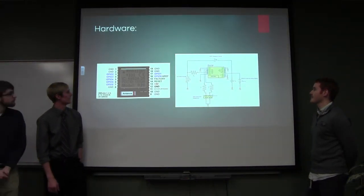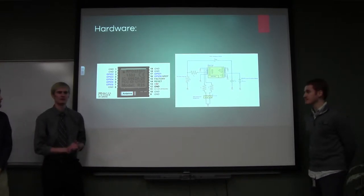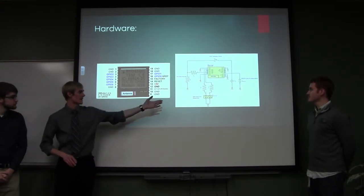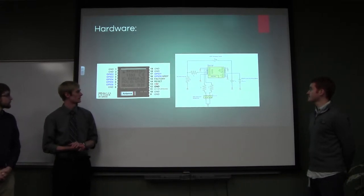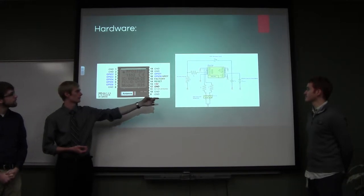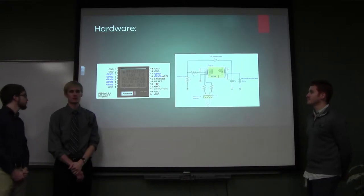This is a picture of the SD1407, which is the main building block of our hardware design. There's a schematic of the final design. It's pretty straightforward, pretty simple. You can see the main component there is the RFD22301, and then we have a red-green LED, a couple of peripheral resistors and capacitors, and an SPST momentary switch.